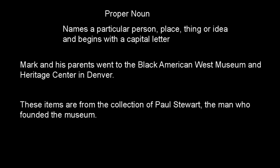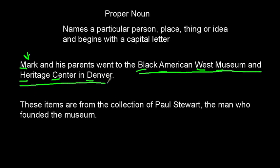So let's look at a couple here. So we have, just from the capitalized letters, Mark and his parents went to the Black American West Museum and Heritage Center in Denver. So we have Mark, capitalized. Now, just by that alone, I know that this is a proper noun because that's someone's name. This is all one title, this right here. Titles are capitalized. They do count as a single noun. So that is one large proper noun.